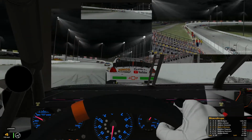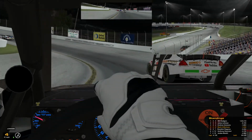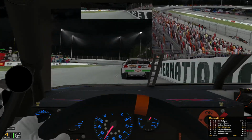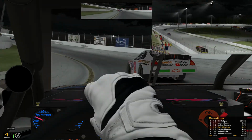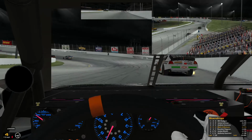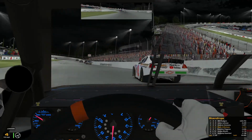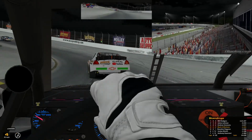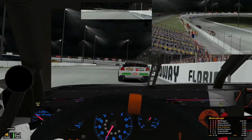This guy's kind of doing that thing where he'll get into the corner fast and then kind of just jam on the brakes, and I hate it when people do that. It really makes me feel like I'm gonna run into the back of them. And he's running a completely different line than I am. When I try to run that line, I seem to get a lot looser going in, so I don't really like running it too much.